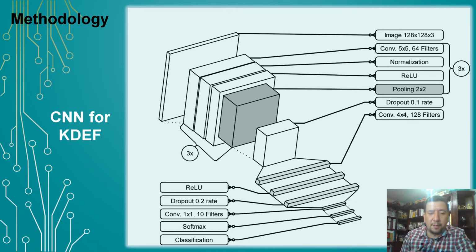Now, the last dataset is the faces one, and this is even larger than before. It's 128 by 128, color images, and this needs more layers to be reduced. It also has 3 pooling layers, but it's a little bit more complex. Those images need more patterns to be learned, so that's why it uses more convolutional layers.